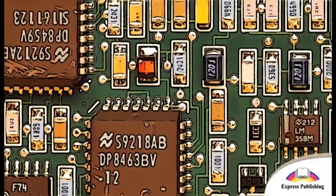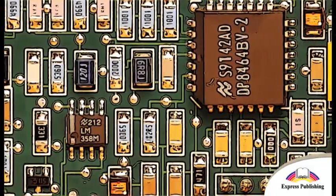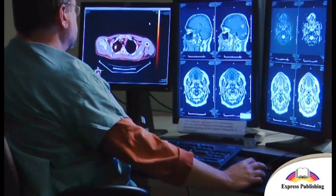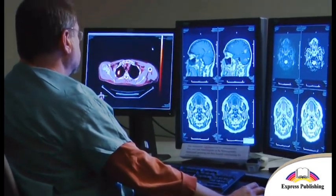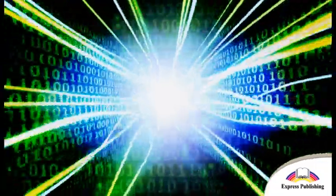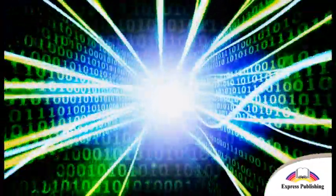So what does the CPU do? It works a bit like our brain. It interprets software programs, just like our brain interprets messages from the environment. Then, it sends commands to all the other parts of the computer.